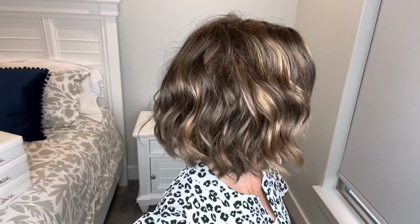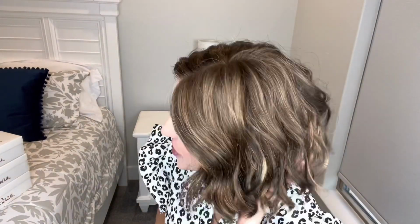Such a pretty color. I've tried this color in the human hair, but I don't think I've ever tried it in the synthetic, and I love it. It is a warm and beautiful color for fall. Great brunette.